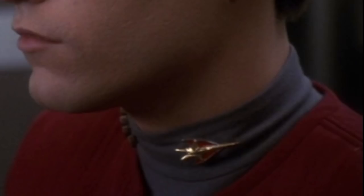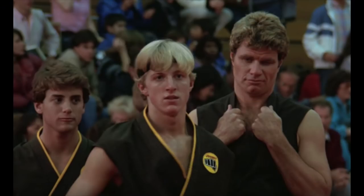Red Squad wears a custom pin on their collars, too. They're kind of like the Cobra Kai of the Star Trek universe.